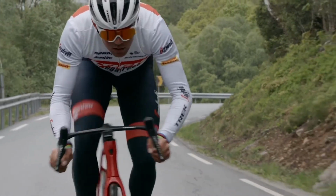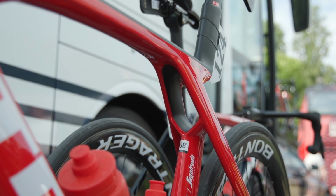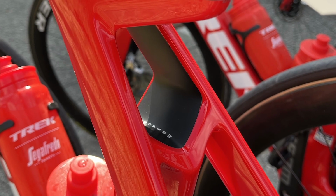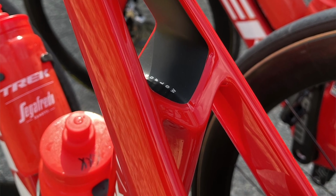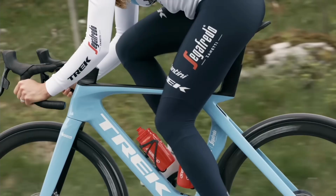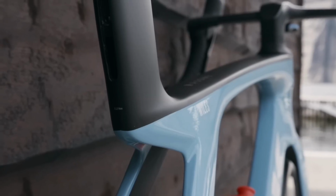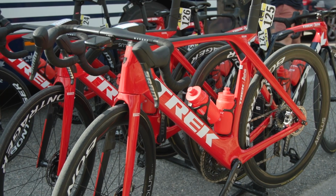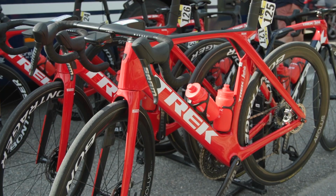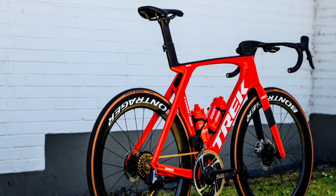The hole in the seat tube is called ISOFLOW, and it is designed to improve aerodynamics, flex over bumps to smooth the ride, and save weight over the previous Madone. Trek says that it offers a similar level of compliance to the previous adjustable ISOSpeed system in its stiffest setting. The Madone is also lighter than ever with a frame weight of just under 1,000 grams and a fork weight of just over 400 grams.